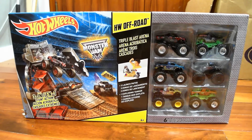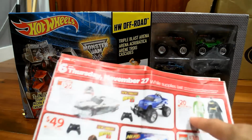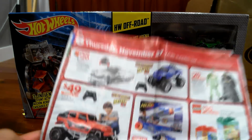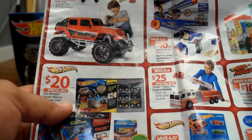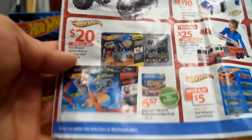And look what we have here. What we have here is a Walmart Black Friday special. This is the Walmart, Honolulu Walmart ad. And they offered this Hot Wheels Spider-Man or Monster Jam track set. Okay.